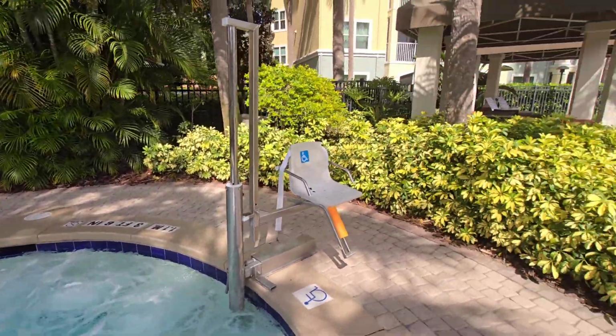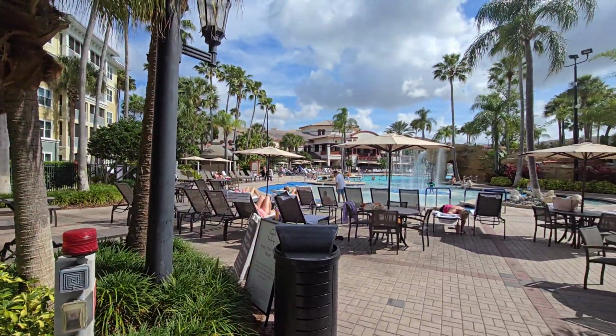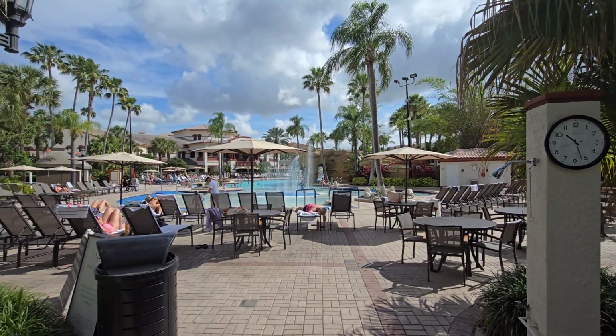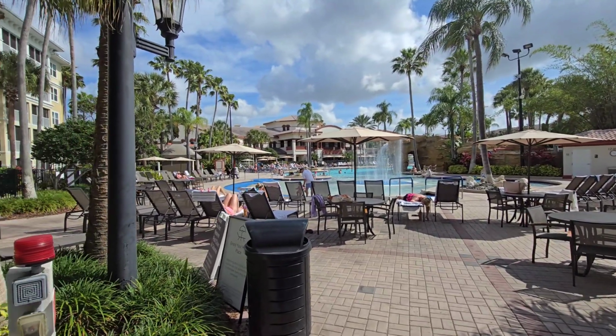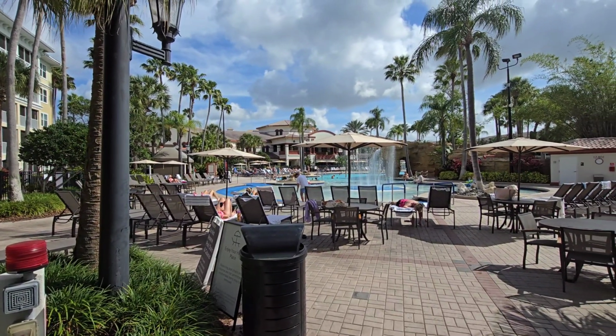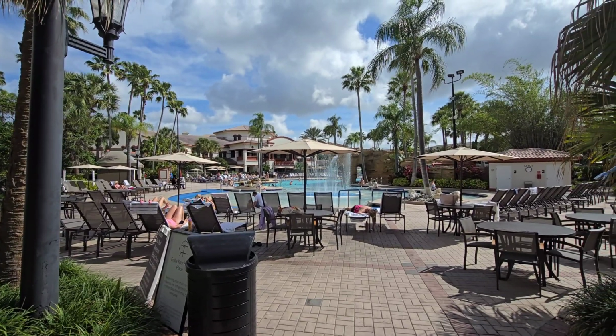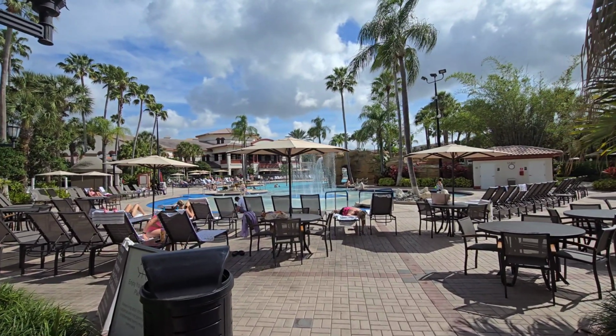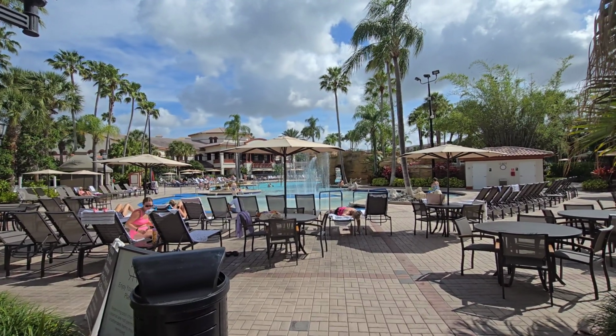I was going to say how absolutely beautiful the resort is. The grounds are so well maintained, there's lots of pools, it's really quiet, staff have been really friendly, nice and secure with the entrance as well, having to use your car to get in and out. So highly recommend it here, the Sheraton Vistana Villages on International Drive.